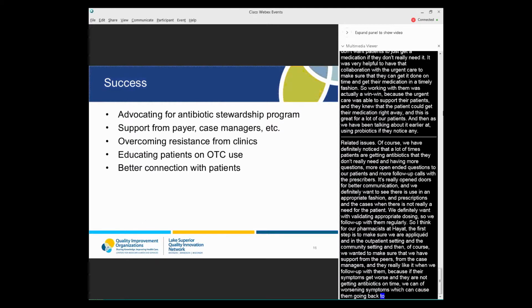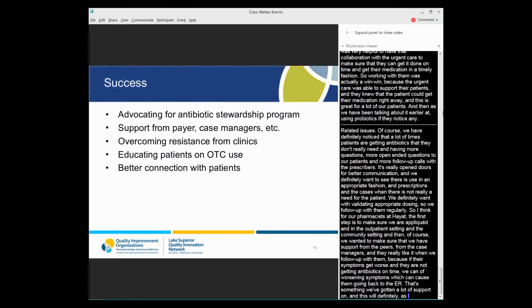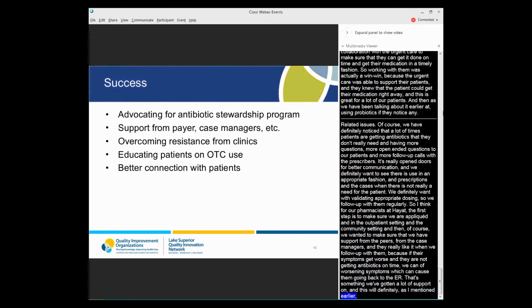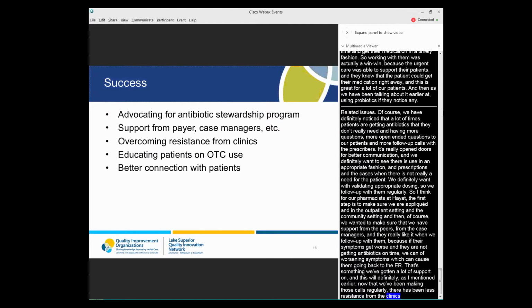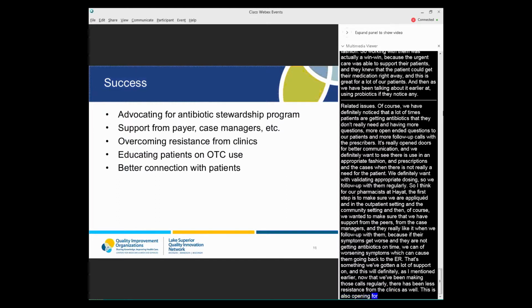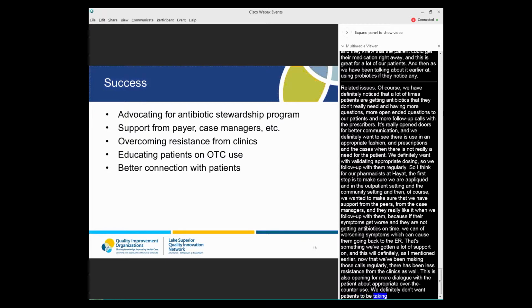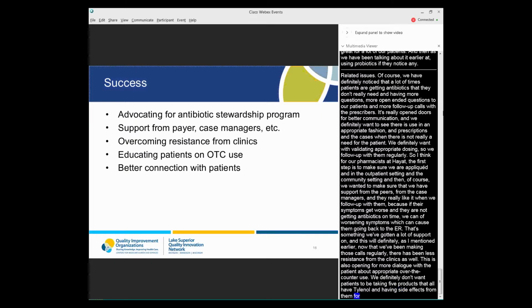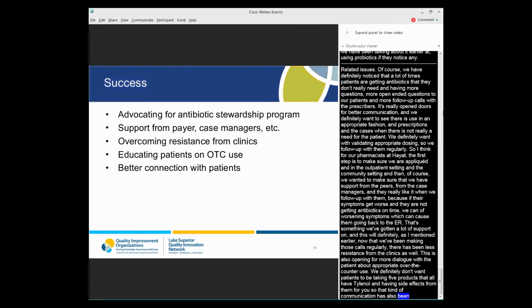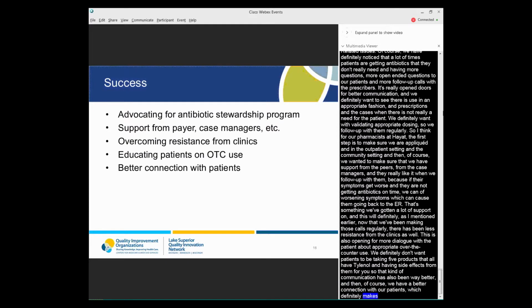And this will definitely, as I mentioned earlier, now that we've been making those calls regularly, there's been less resistance from the clinics as well. And this has also opened up gates for more dialogue with the patient about appropriate over-the-counter use. We definitely don't want a patient to be taking 5 products that all have Tylenol and having side effects from that. So that kind of communication has also been much better. And then, of course, we have a better connection with our patients, which definitely makes us feel as pharmacists we're able to do our job better.